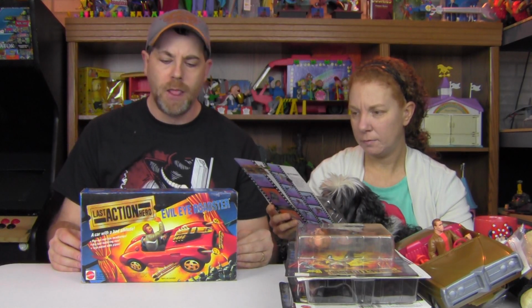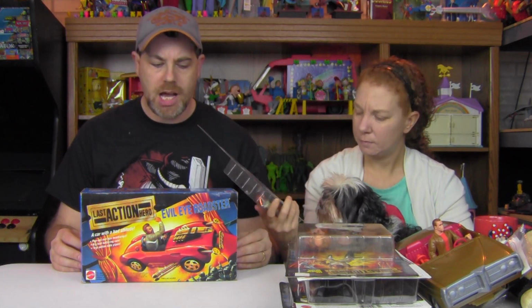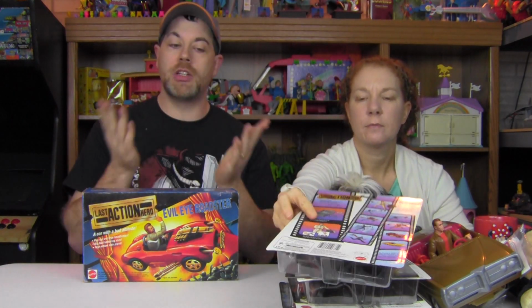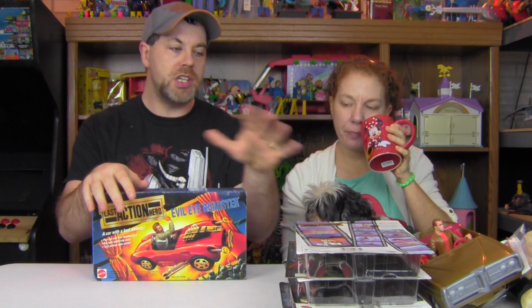What's funny is, looking back through the Tomart books, I have these three-volume Tomart books, which a lot of toy collectors will be familiar with. I look at them all the time, even though they're in our bathroom. They're dog-eared. I love them to death. In there, under the Last Action Hero stuff, this Evil Eye Roadster, which is Evil Eye Benedict's car in the toy line. It's not in the movie, but in the toy line, of course, the bad guy's got to have a car.